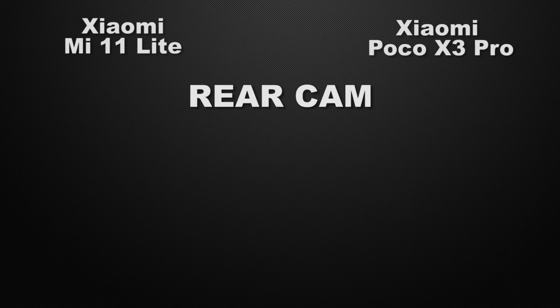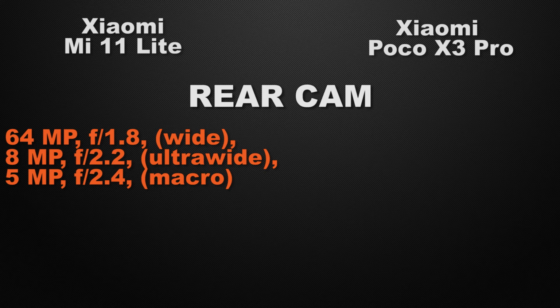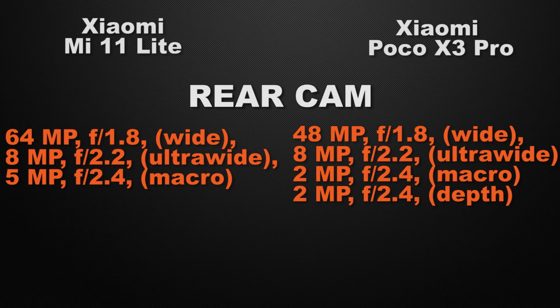Talking about the rear camera of the devices, 11 Lite has a triple camera setup: 64 megapixel wide camera, 8 megapixel ultra wide camera and 5 megapixel macro camera. Whereas X3 Pro comes with a quad camera setup: 48 megapixel wide camera, 8 megapixel ultra wide camera, 2 megapixel macro camera and 2 megapixel depth sensor. So the winner here is X3 Pro because it has a quad camera setup.